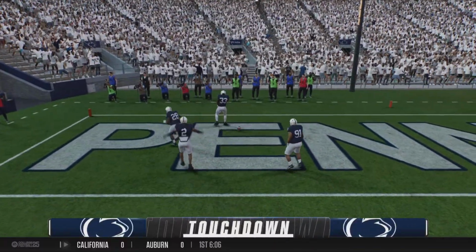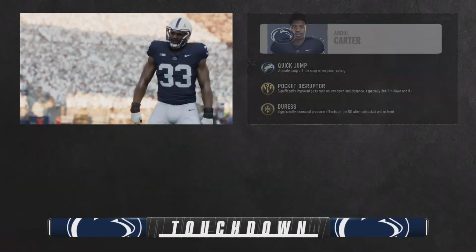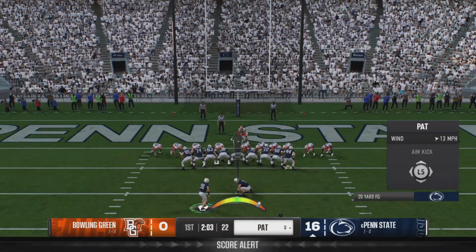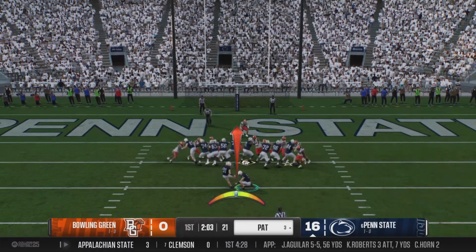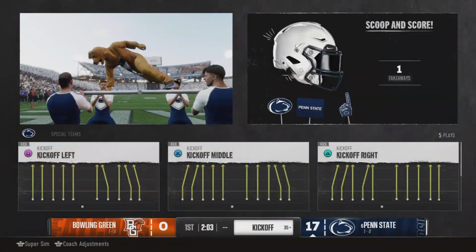Touchdown, Penn State. Not content to get the fumble, they scored with the fumble. Great heads-up play by the defender there. He saw the ball on the ground, didn't just jump on it, was able to scoop it up out of the pile, running for a touchdown.